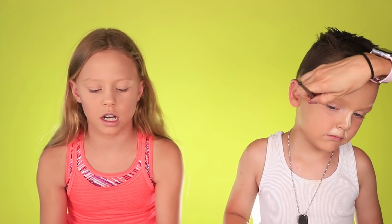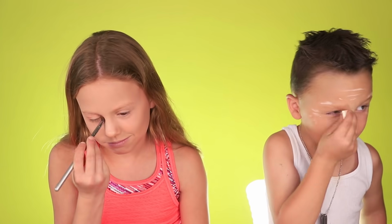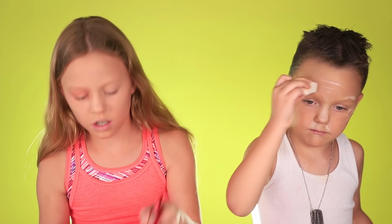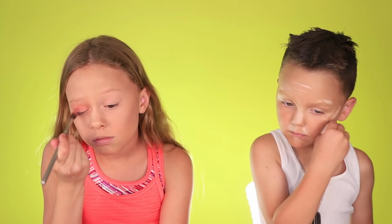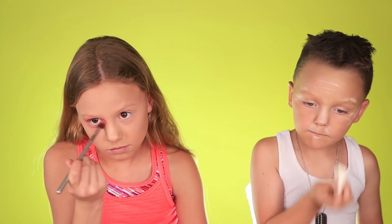Now on to the eyeshadow. This Huda Beauty palette, starting with this red. We're gonna blend it in. This kind of looks like more of a really light orange. I'm using this darker color with these colors to make it look like red. Looks like I got pink eye.